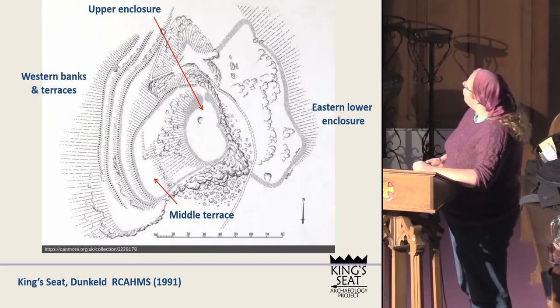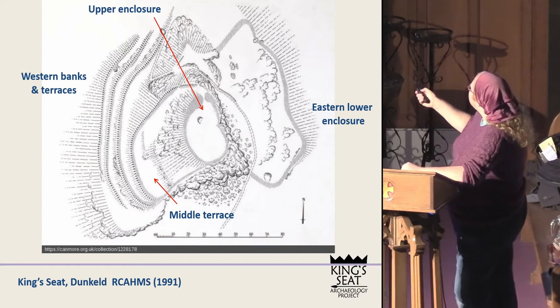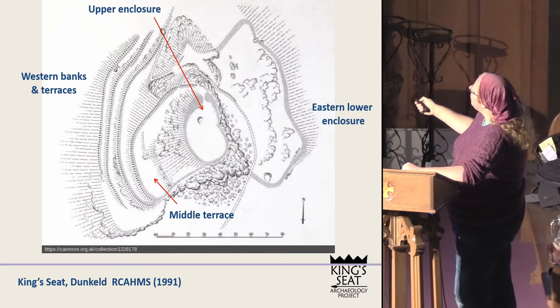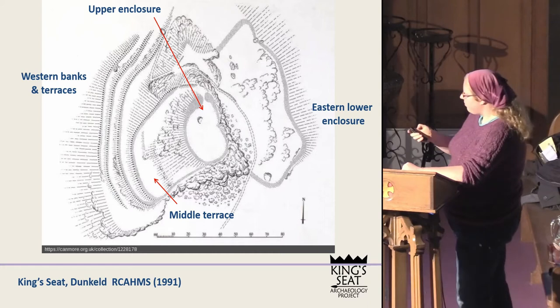To give you a sense of the layout of the site, I'm using one of the Royal Commission plans from the 1990s. The main components to note are this area at the very top, a quite small enclosed area known as the Upper Citadel on some records; a series of banks and terraces running around the western side, enclosing a relatively flat middle terrace; a very steep and vertical cliff face here; and at the very base of the hill the site's on, another eastern lower enclosure of a fairly different nature.